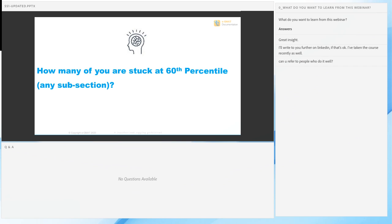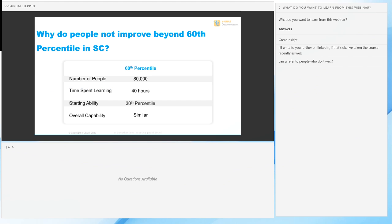Okay. That's really important. And why is it that so many people get stuck at 60th percentile? So I'm going to compare two individuals, 60th and 90th percentile. And both of these individuals, I'm going to do this just in the context of sentence correction. Both of these individuals are very, very similar.